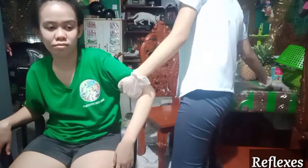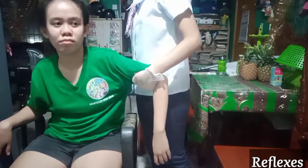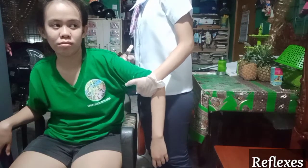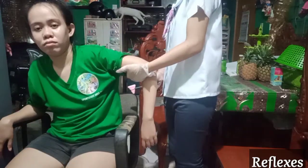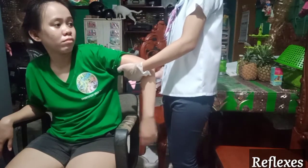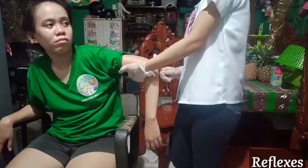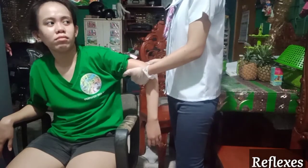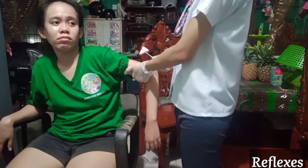For triceps reflex, just rest your arm. And then I will be striking this part for me to identify if it is going to move your hand, left and right. Okay, thank you po. Ayan. My client moved her hand sideways. It means triceps reflex is present.